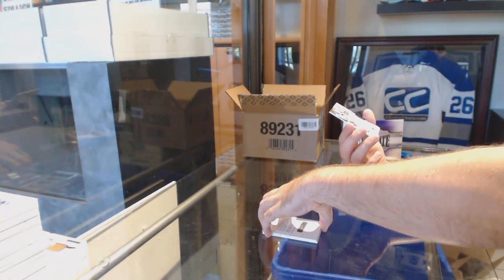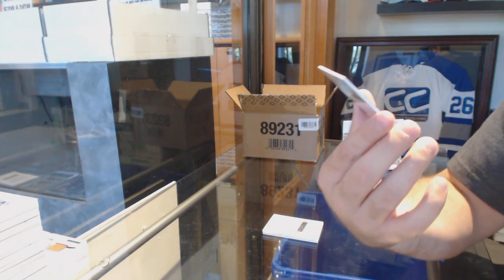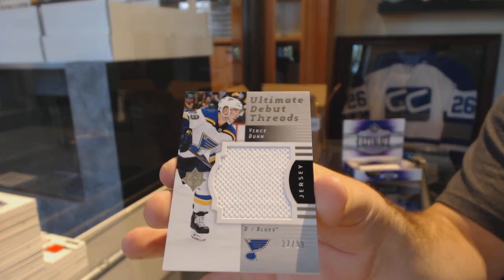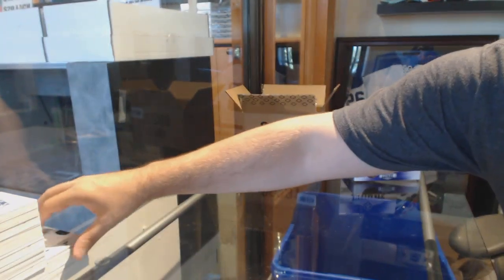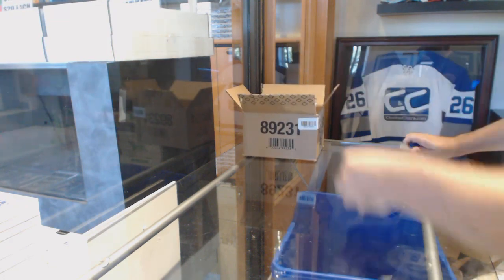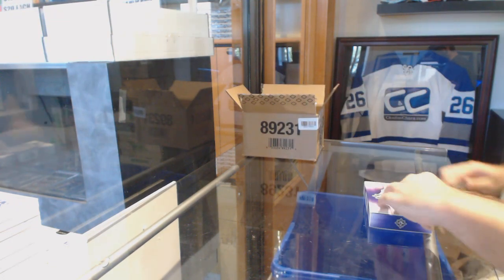So there you go. And an Ultimate Debut Threads number to 99, a retro of Vince Dunn. St. Louis Blues retro jersey, Vince Dunn. And for those that are watching the video, from what we just heard, the Pierre-Luc Dubois cards have been returned, and they will ship shortly. So if you get one, do not worry. They will be in your hands sooner than later.